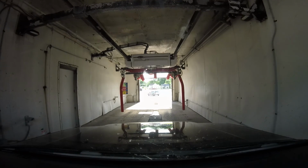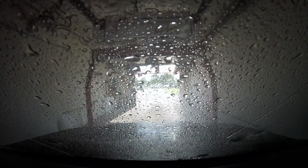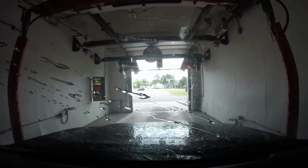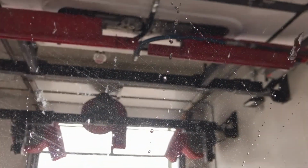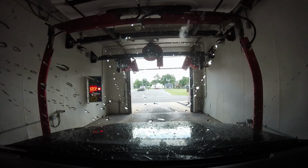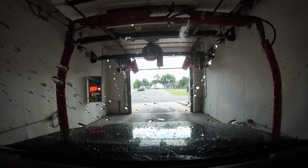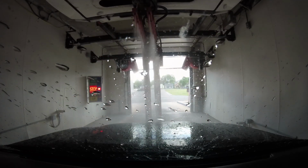Undercarriage wash. There we go. Says stop. Here we go. Oh, that's cool. It adjusts. Let's go back over. I take it it's measuring my car right now. It's definitely not centered, but that's okay. Oh, look at that. It is centered.